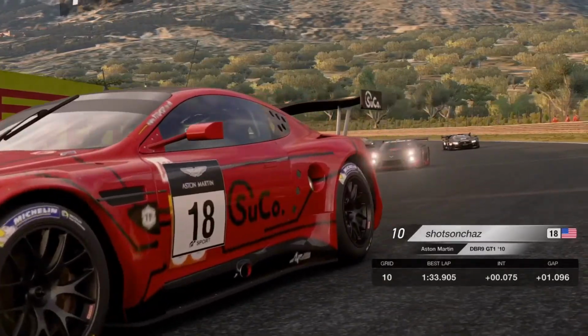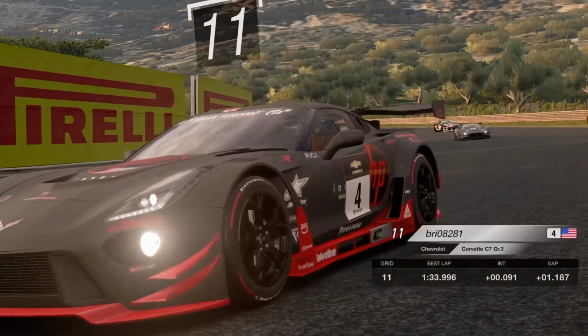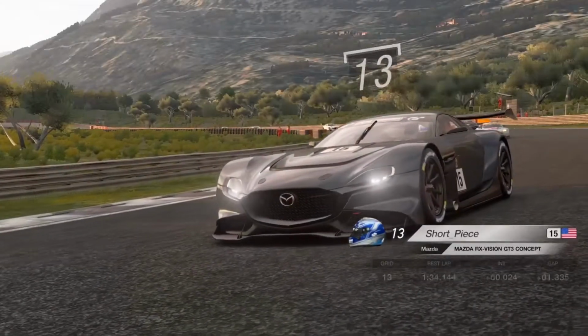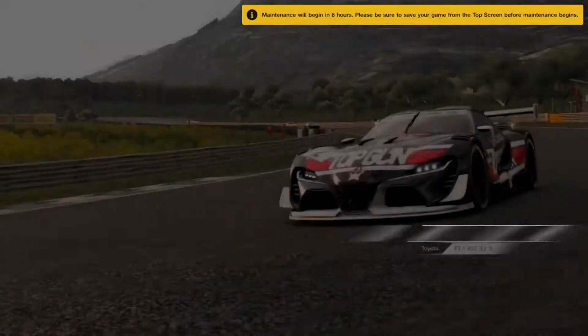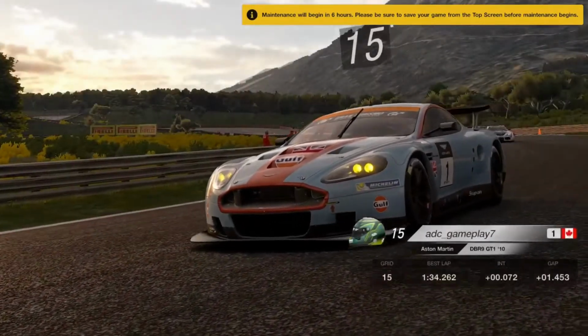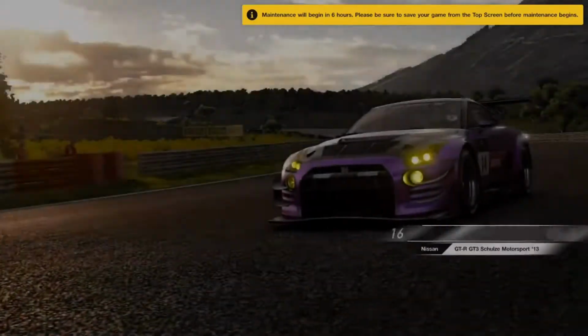Shotgun Chaz is now taking 10th place in the Aston Martin DBR9 GT1. And here's 308281 in 11th place in the Chevrolet Corvette C7 Group 3. Paul Lorganar 89 is now taking 12th place in the GT5 Citroen Group 3. Short_Peace is now taking 13th place in the Mazda RX Vision GT3 concept. Ace_Speed1 takes 14th place in the Toyota FT1 Vision GT Group 3.